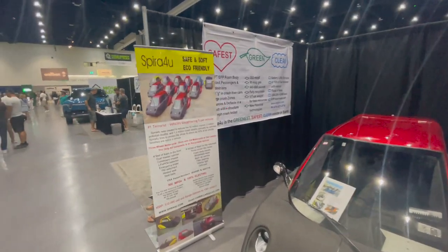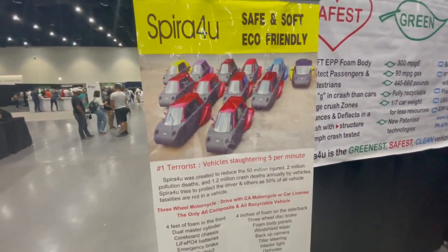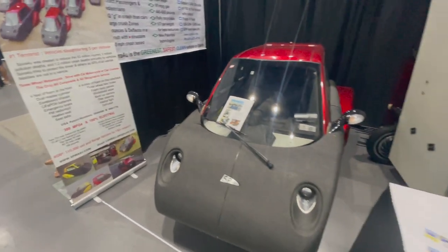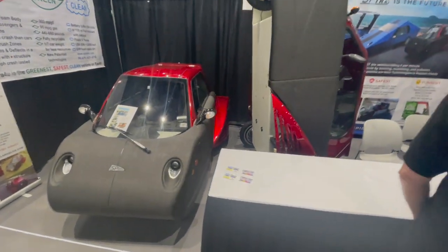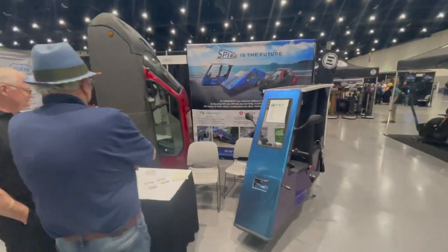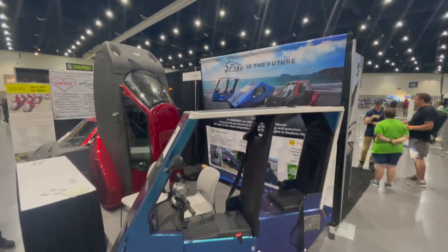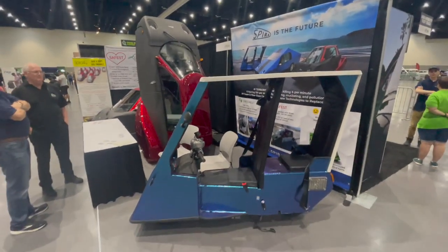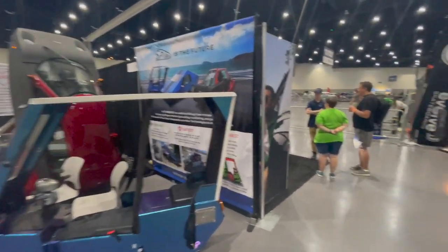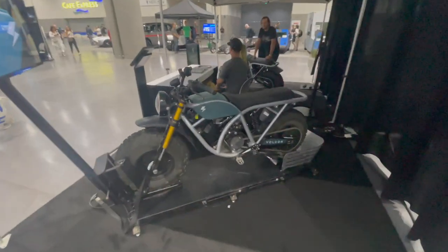And here's an interesting Spira for you, safe and soft, eco-friendly. Look at this vehicle here. This is quite interesting. Looks like they've got a number of different models, and perhaps that delivery van we just saw is part of their fleet. So there's a lot of different mobility companies showing here. For example, if you look over here, we've got the Vulcan.